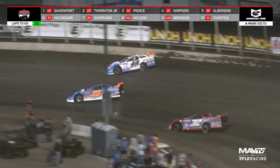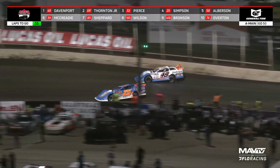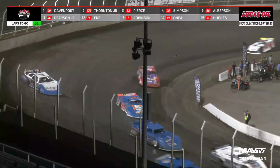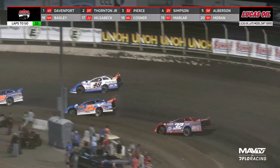They're side by side in turn number 2. Down the back straightaway, JD is led from the start. Thornton takes the lead. It's only official at the loop coming out of turn 4. Jonathan Davenport's led every lap of this race. Get to the loop, and JD's able to sneak back by, yes, by 9/100ths of a second.